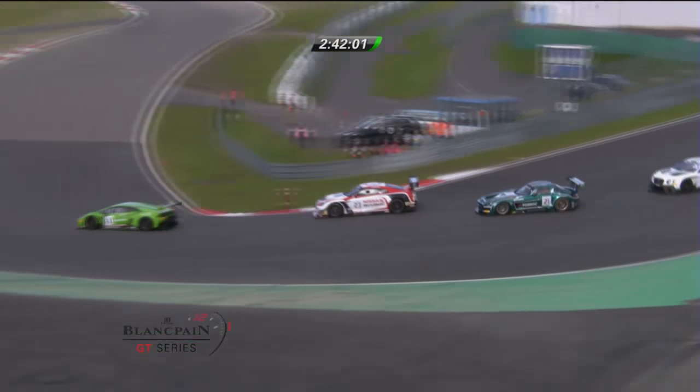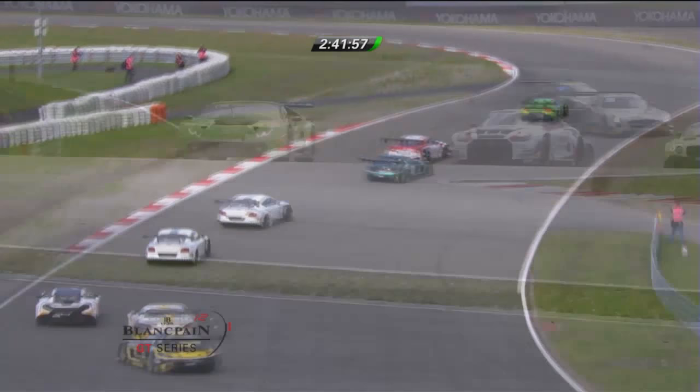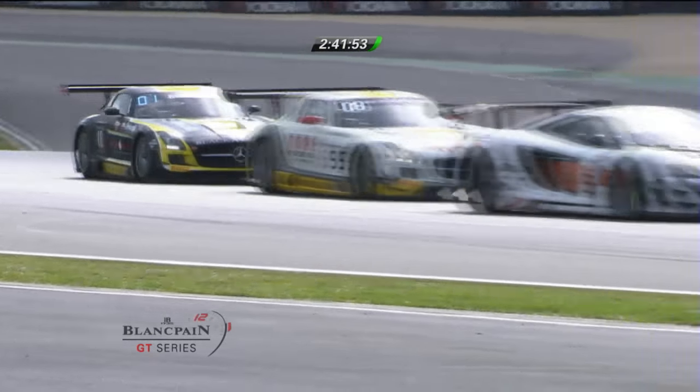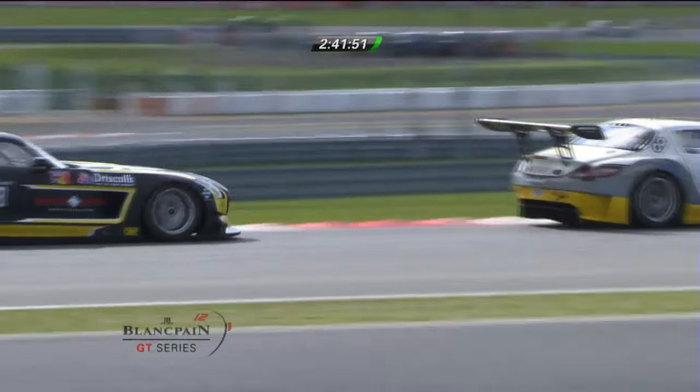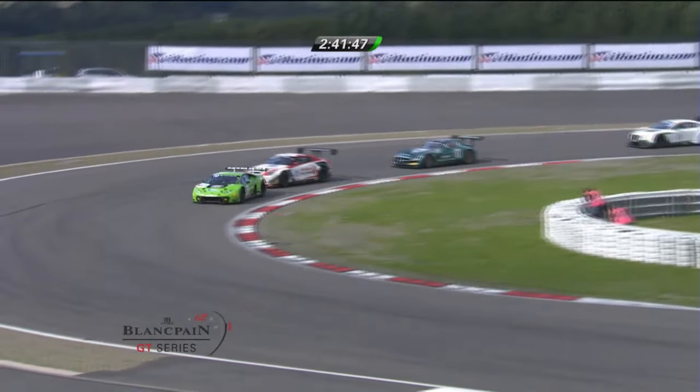Hubert Haupt wants to try to buy into it. Guy Smith, of course, is closer to that battle as well now. Yeah, but Hubert Haupt did the right thing, and now he's really in a good position. It'll not be through turn three. There's not an awful lot you can do. And here we have this battle between the... Well, we've got two Mercedes running tail gunner as such.